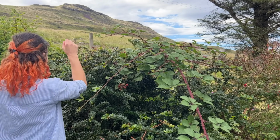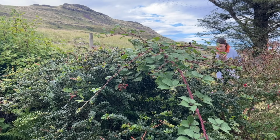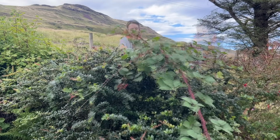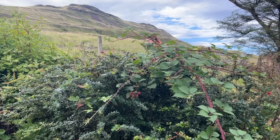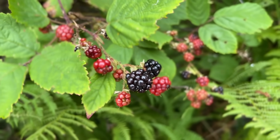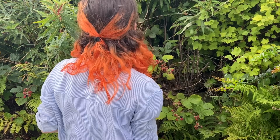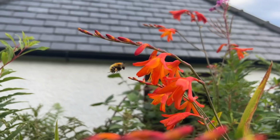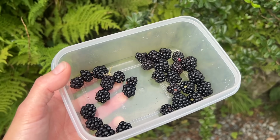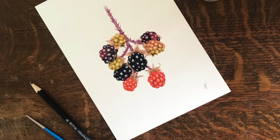Willie's out in the boat, or I get him to do this. That's all I got at the first harvest, but that's fine because there's plenty more to ripen still, loads more. I love the way they change from that green to red and then finally to that inky black when they're ready to pick. I actually did a painting of that last year where there were all the different colours on one stem because I really love that.